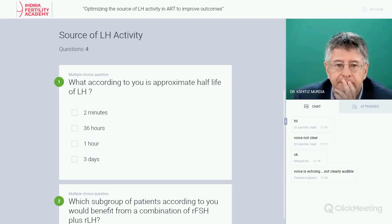So the next question is, what according to you would be the key reason for better clinical outcomes with Menopur as compared to recombinant FSH in all patients' profiles? The four options are better oocyte quality, better embryo quality, better endometrial receptivity, or all three of them together.